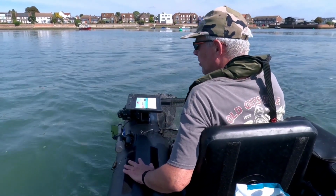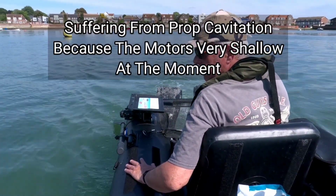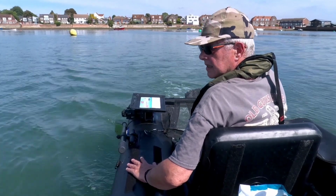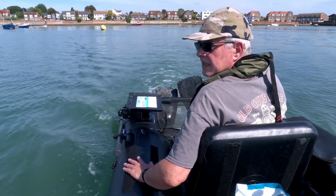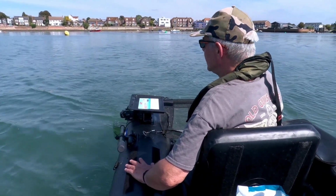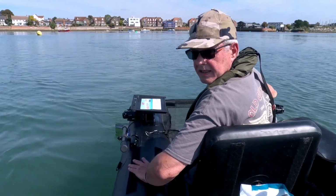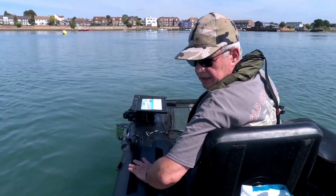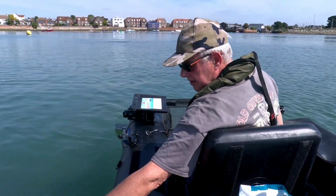So here we go. Pull up to the buoy. God, this is so easy. I've had to do nothing. Speed it up a bit. Right, now this is one of the moorings I used to have when I was a nipper. Long time ago. Cool. And there it is. Okay, let's tie her up.